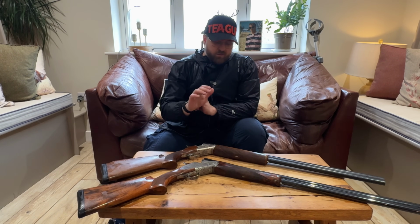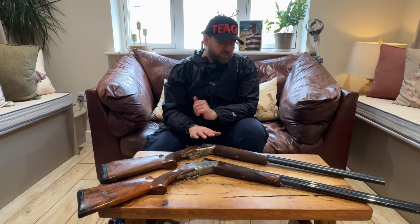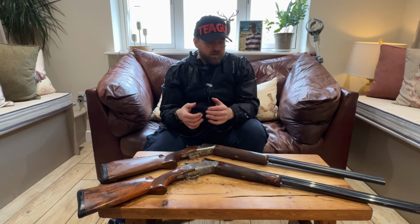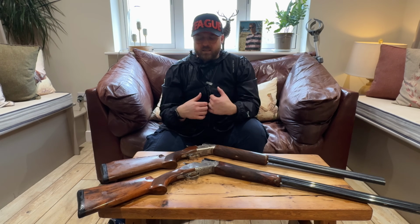I mean, we started with the 30. Obviously, I've been getting used to this gun. It's my gun. So, you know, it's a little bit of an unfair advantage. But it does what it does, and it's not too long, it's not too short, it's perfectly in the middle. The balance is nice on it.